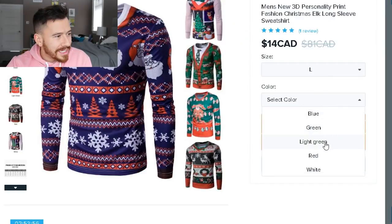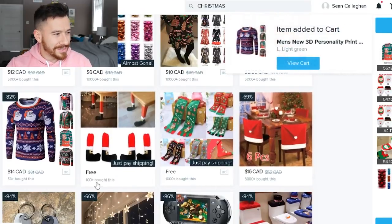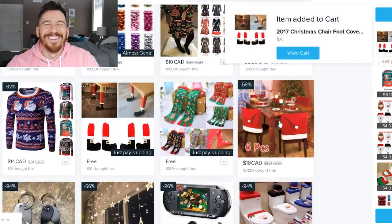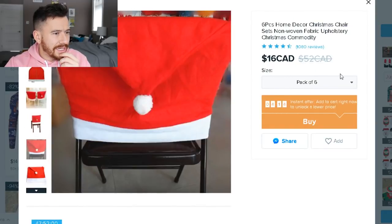We're going to get the light green one. Santa, baby. Yes, run that. So we got my Christmas sweater for all the ugly Christmas sweater parties that will be coming up. Free stuff. You always got to get the free stuff. Socks for your table. The house is going to look hilarious. Home decor set for the house. Put it on the back of the chairs. That's kind of a vibe.